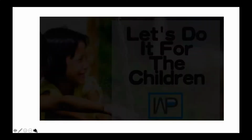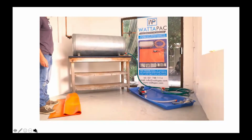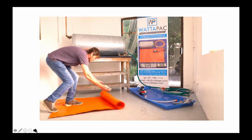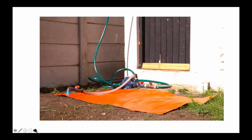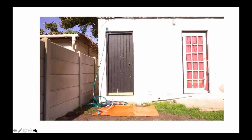Guys, hot water cylinders can be anywhere, so we're just simulating a hot water cylinder that might be in a roof. You can simply roll this out like a yoga mat down below in the passage or bathroom. A lot of guys are doing this outside. They're taking the overflow of the geyser, and they're just putting their hose pipe through the overflow and taking it outside, their drainage hose pipe.